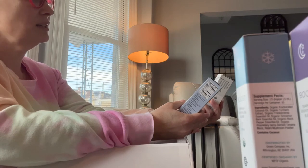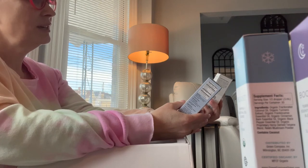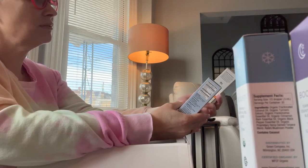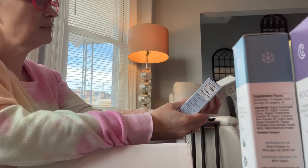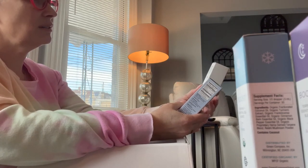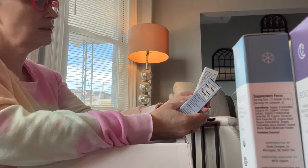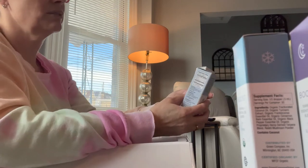Small batch CO2 extracted, third party certificate of analysis for every bottle from our farms to your family. Now, how do you use this though? I don't get it. I don't see the directions. I don't know. I have to look at that.